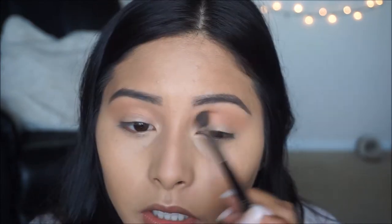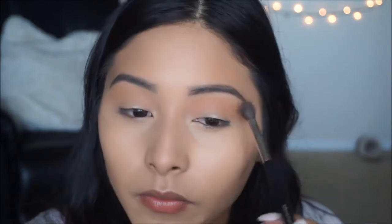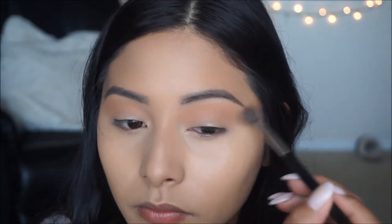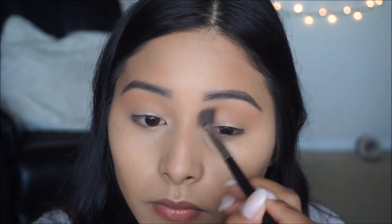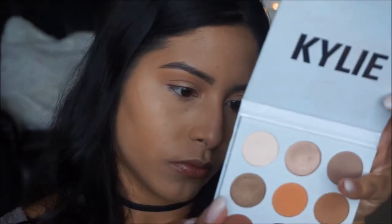Going back into the palette, I like to build up the color, so I go into the palette maybe at least two or three times before I move on to the next color. And I'm gonna go ahead and pick up this shade in here. That one is called Goldstone. I'm just gonna go ahead and pick it up on the same brush, and I'm just gonna drag that in just to add a little more definition and a little more warmth onto the look.